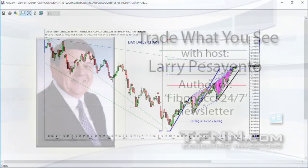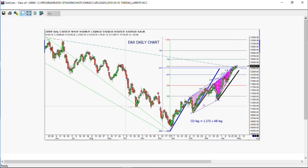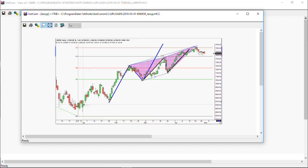Let's take a look here at this German DAX. You can see we've completed that big ABCD pattern up here near the 0.618 level, and that is certainly a completed pattern. The next one we're going to look at, of course, is the FTSE. You can also see that we completed that several days ago, as we pointed out just a few days ago. And that one also should start to come down.